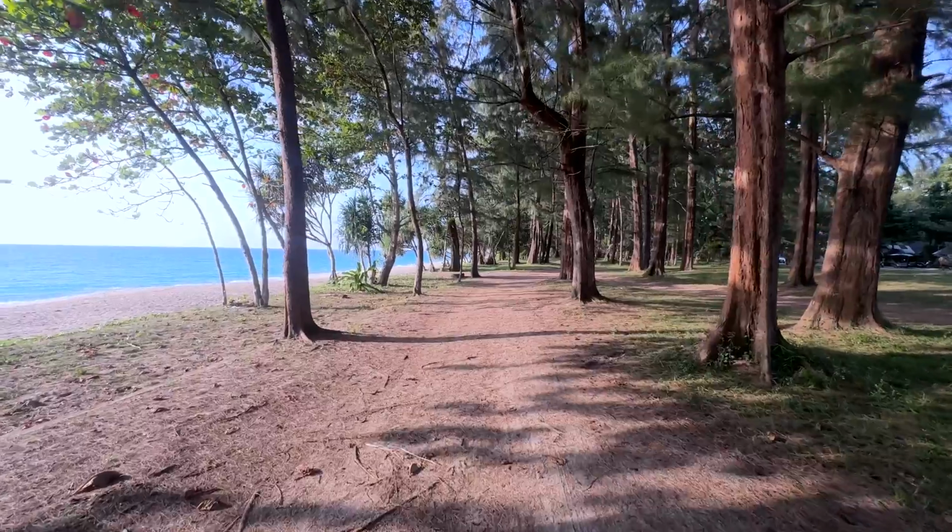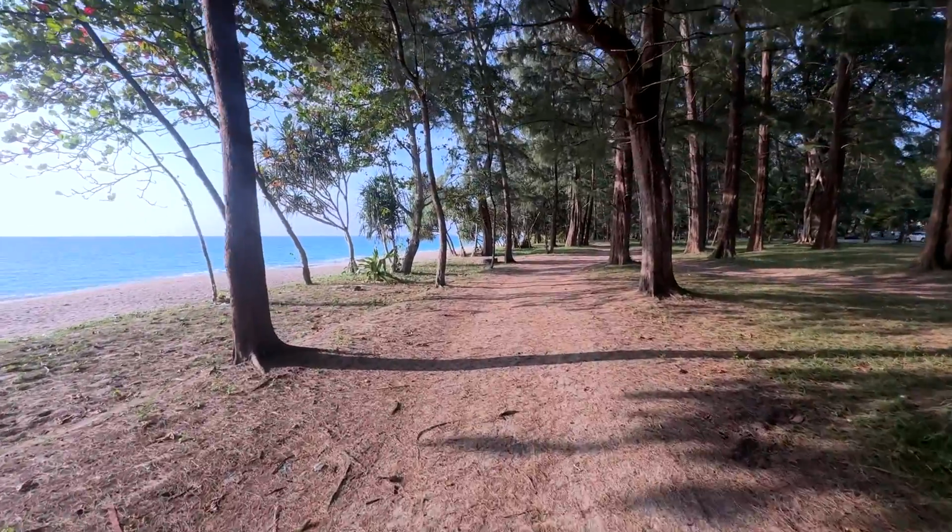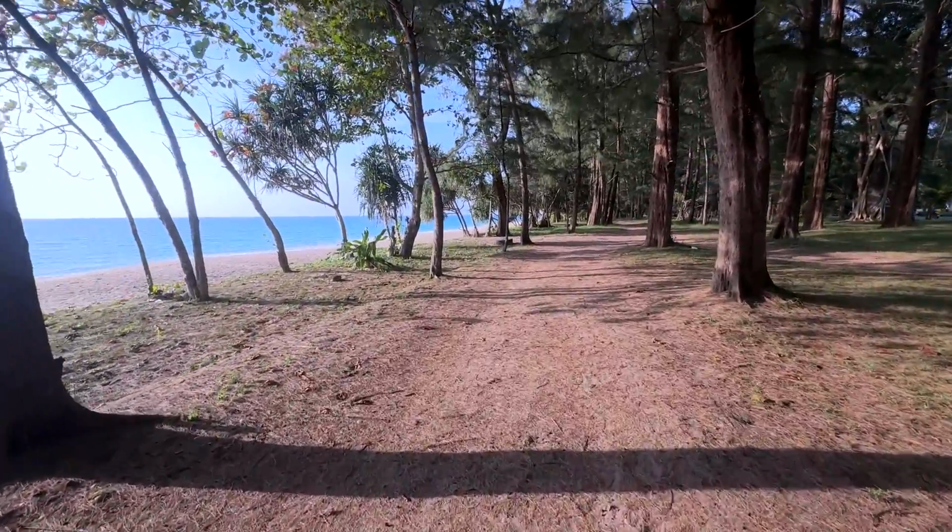And it is absolutely tremendously gorgeous here. The sand quality is very good. Turtle Beach is known to be Thailand's longest beach. I kid you not, I would believe it. Definitely people have said that this is the longest beach in Thailand. Completely empty of tourists and people.